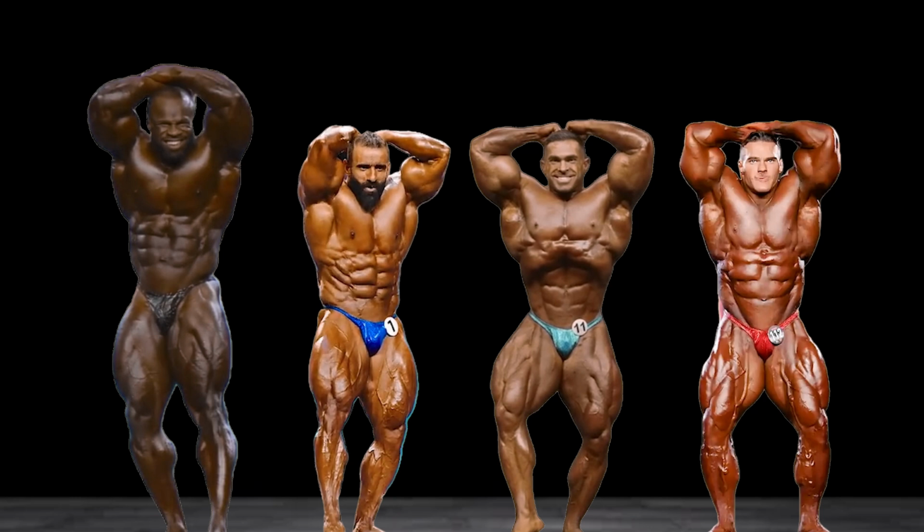If you think that the abs and a detailed midsection are a must, then Hadi takes this one all day. His abs are second to none, and his surrounding midsection muscularity is the best in the game. His quads are also dry and cut and have similar shape to Derek's.